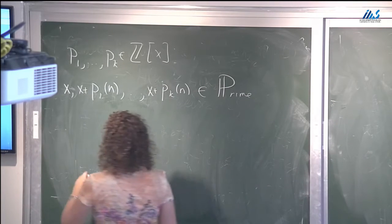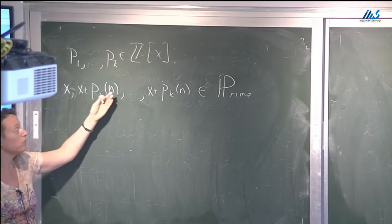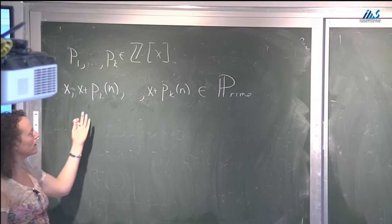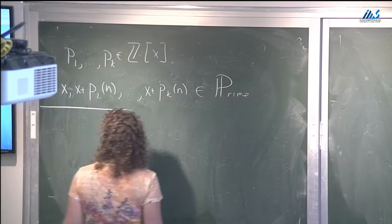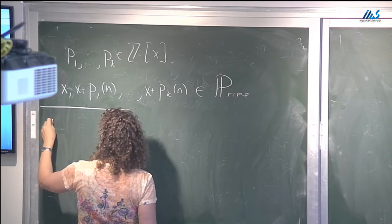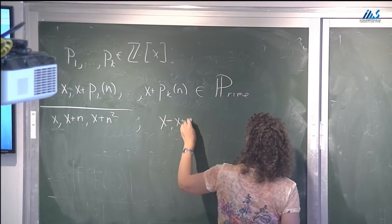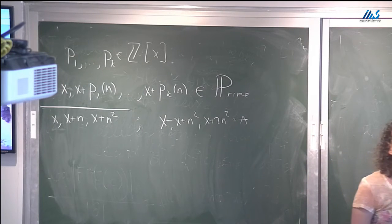There are two questions we want to ask. First is the existence question: do the primes contain such configurations? And the second one, if they do, then how many? Can we find some asymptotics for the number of such configurations? Two examples will follow with me: a configuration of the form x plus n squared, x plus 2n squared, and you can add some constants if you want. So we're not looking only at polynomials with a zero constant coefficient.